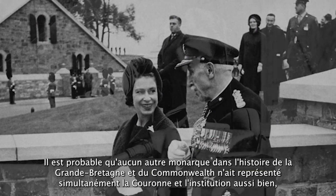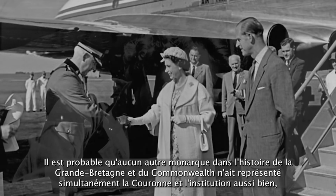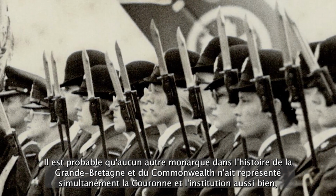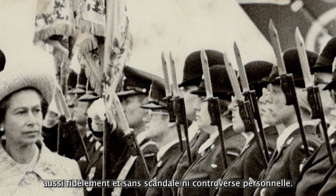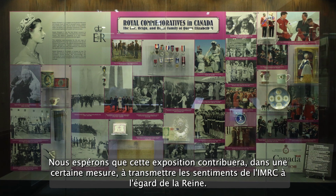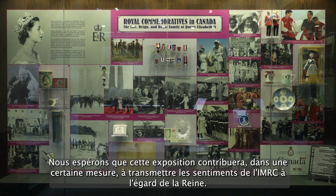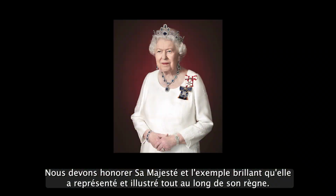Perhaps no other monarch in British and Commonwealth history has simultaneously represented the crown and the institution so well, so faithfully, and so without personal scandal and controversy. We are hopeful that this exhibition, in small part, will help to convey the RCMI's feelings for the Queen. We must honor Her Majesty and the shining example which she stood for and exemplified throughout her reign.